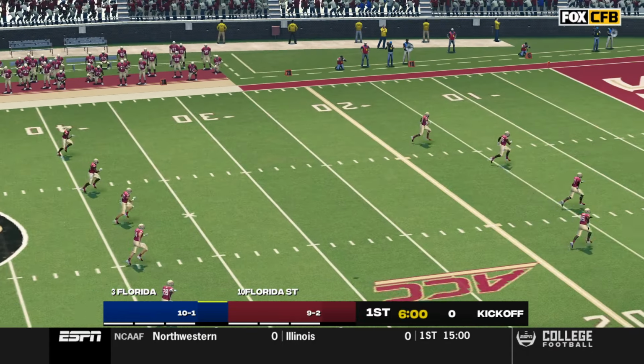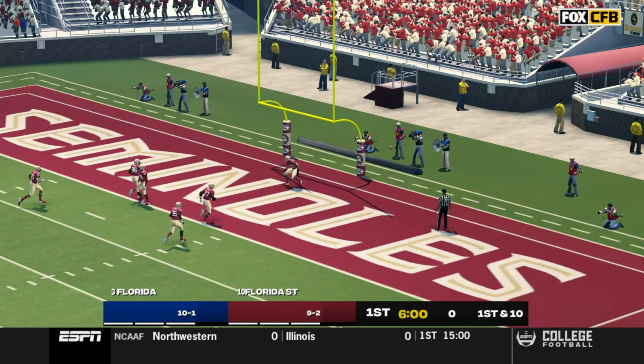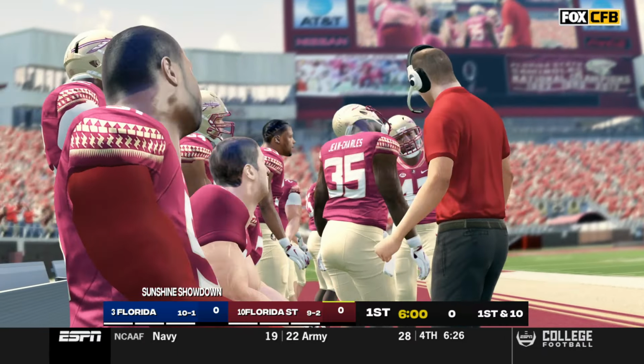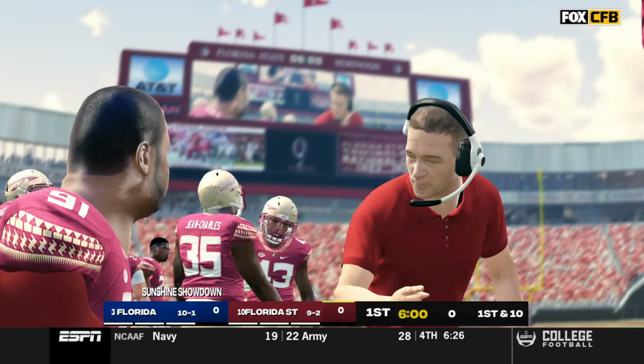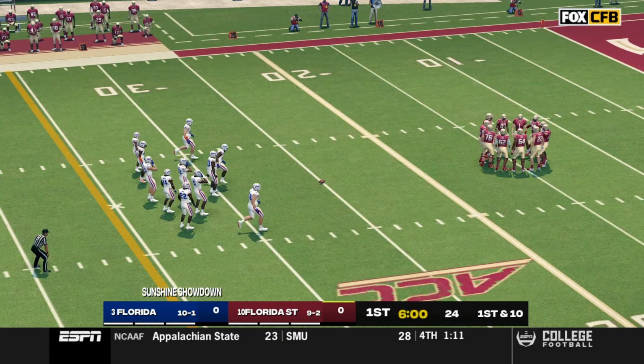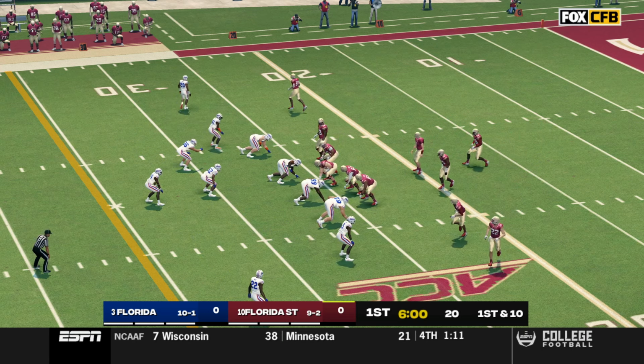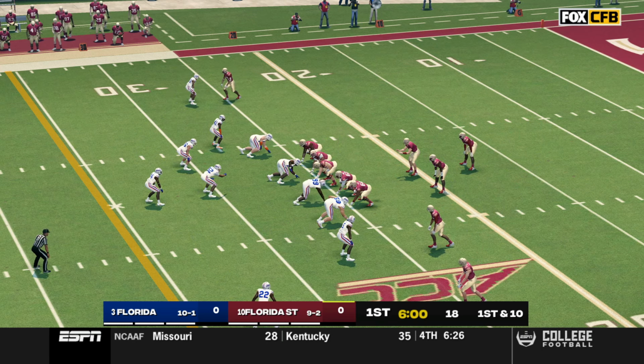Florida has been waiting all week for this one. Get ready, folks. The opening kickoff is finally here. And it sails out of the end zone for a touchback. Getting ready to take the field in their final home game in their career. The final games always have an extra emotional element in them. We'll see if they can channel that emotion and turn it into a victory.